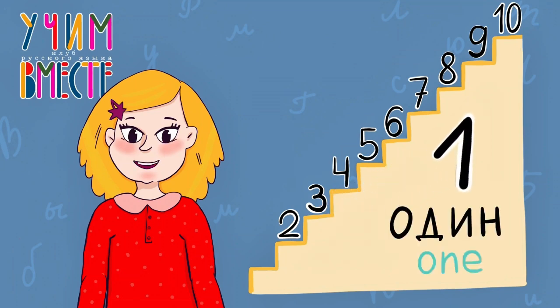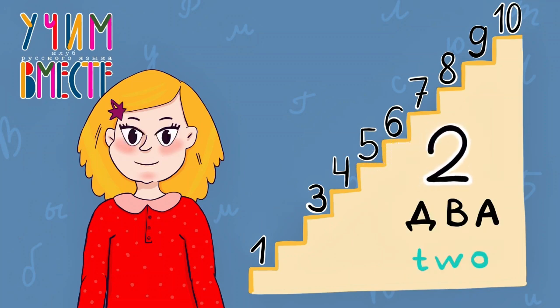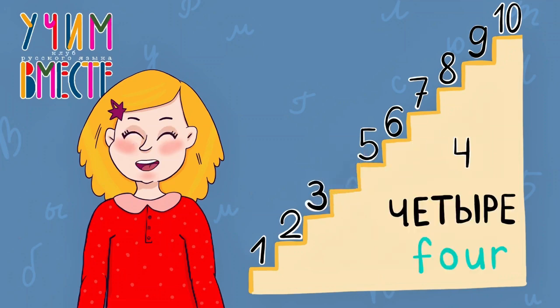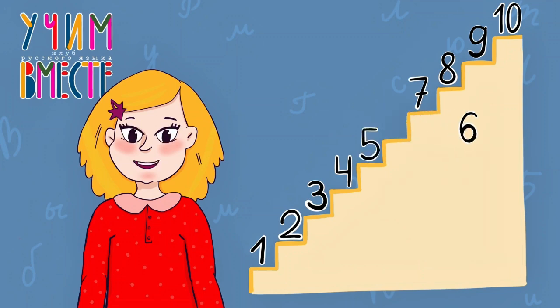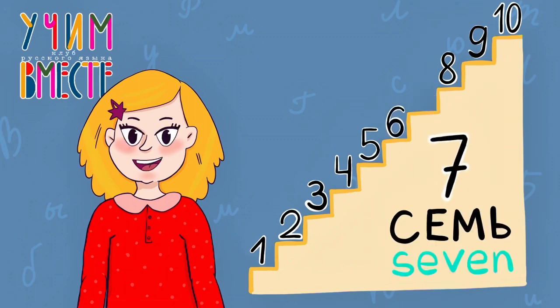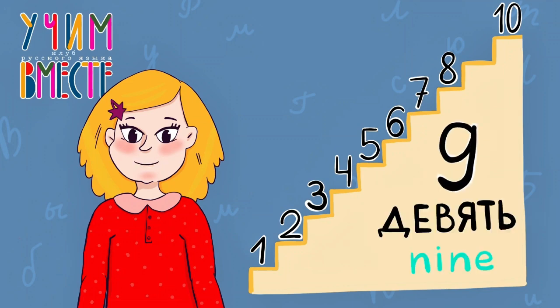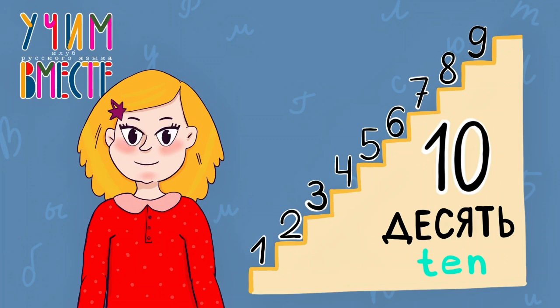In Russian, 1 is один. 2, 2. 3, 3. 4, 4. 5, 5. 6, 6. 7, 7. 8, 8. 9, 9. 10, 10.